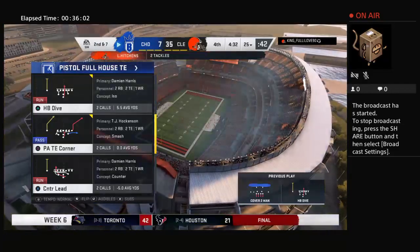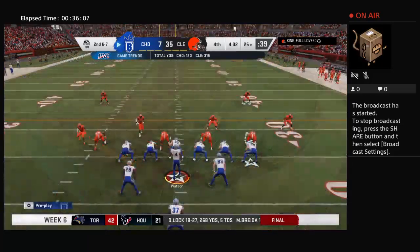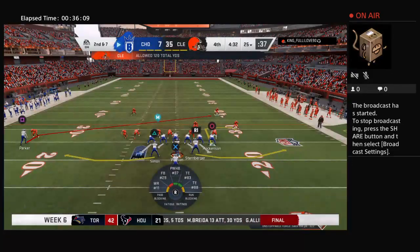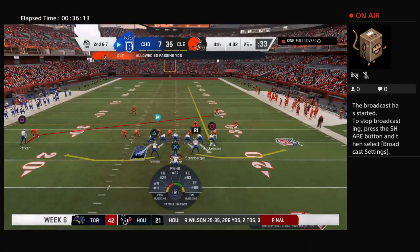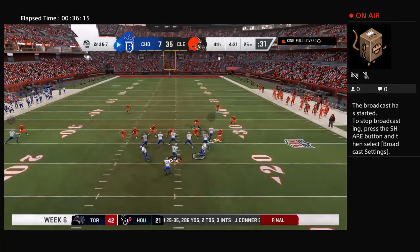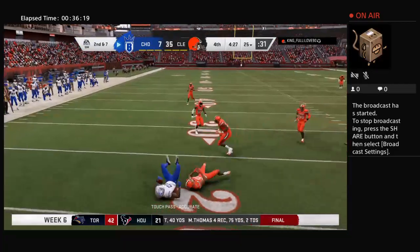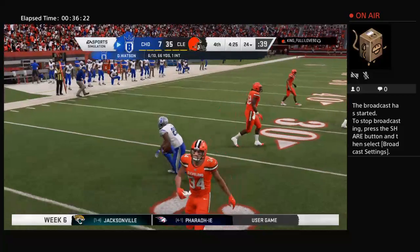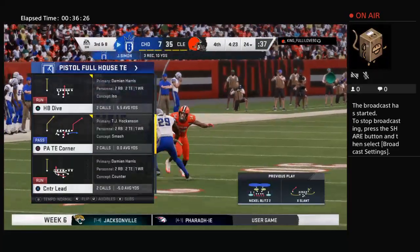And now it looks like we're going to get a timeout here. We've got a man shaken up. While the trainers take a look, we'll step aside. Check mark, 99. From the 25 on second down, Watson. He's just going to dump this one off to his fullback out of the backfield. That'll be a loss of a yard, and it leads to a third down.